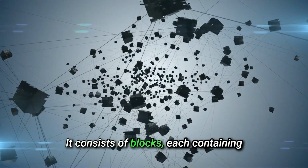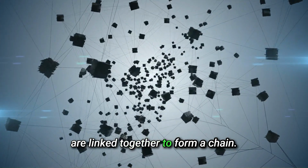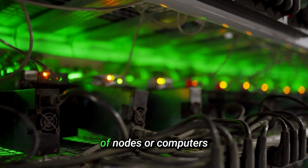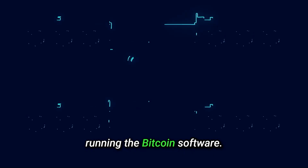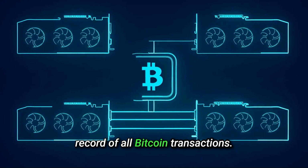It consists of blocks, each containing a set of transactions, and these blocks are linked together to form a chain. The blockchain is maintained by a decentralized network of nodes or computers running the Bitcoin software. This creates a transparent and secure record of all Bitcoin transactions.